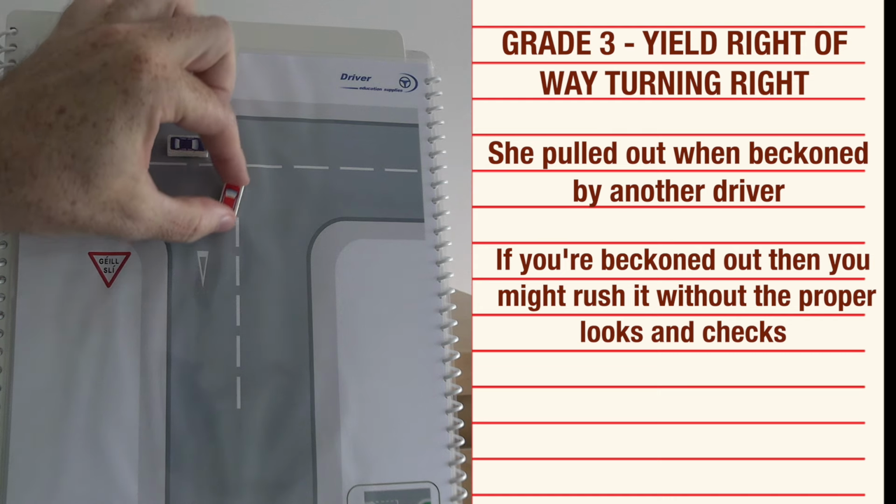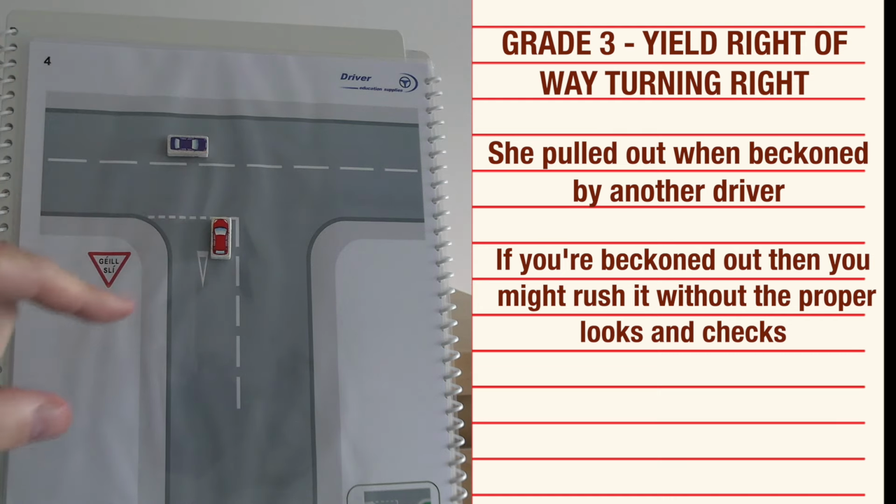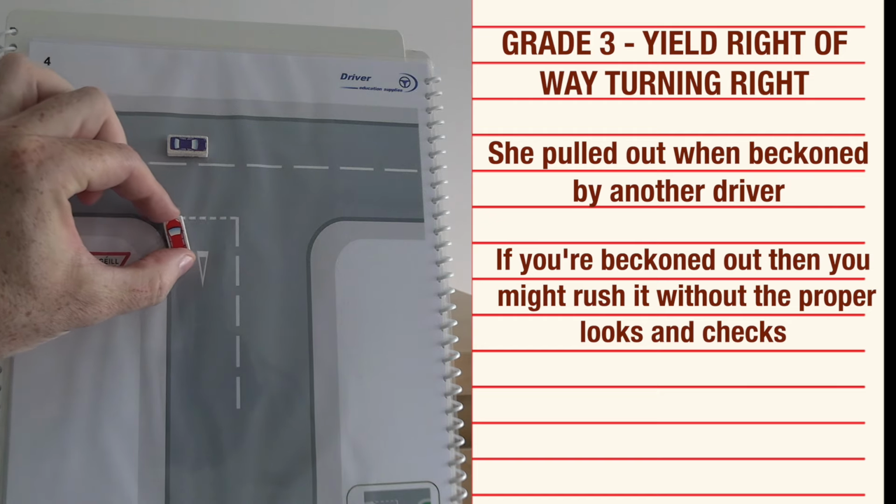So what you need to do here is, on a right turn, going from a minor to a major road, on a right turn, do not go out if somebody beckons you out, because the risks are too high. It's too dangerous. You're crossing 2 lanes. You could easily risk obstructing somebody or causing a crash there. So don't do it. Now, if you're turning left, it's a little bit different.